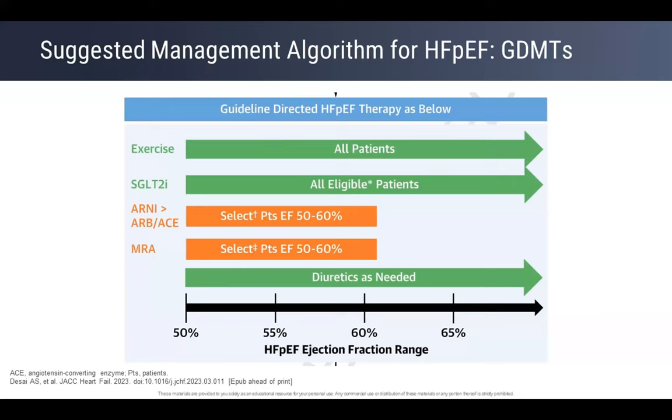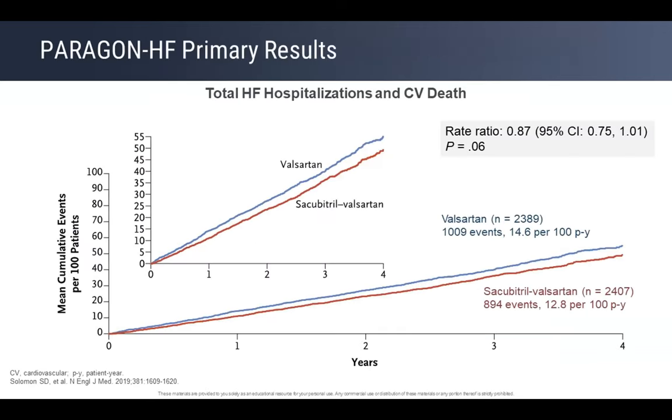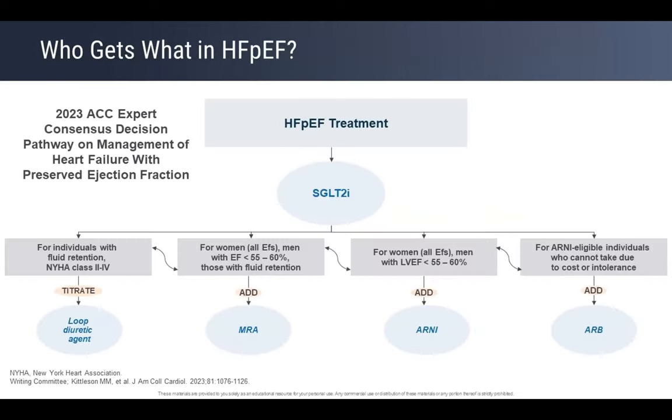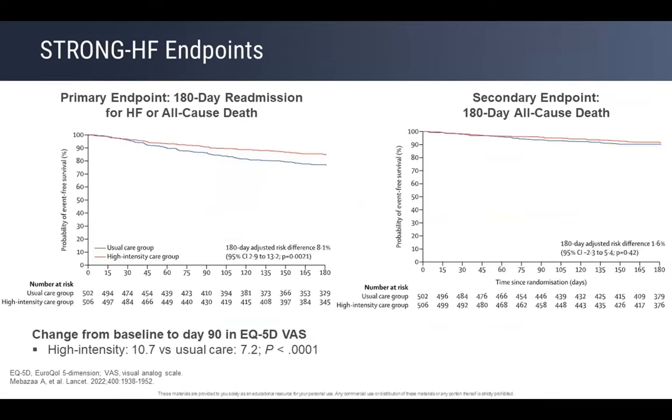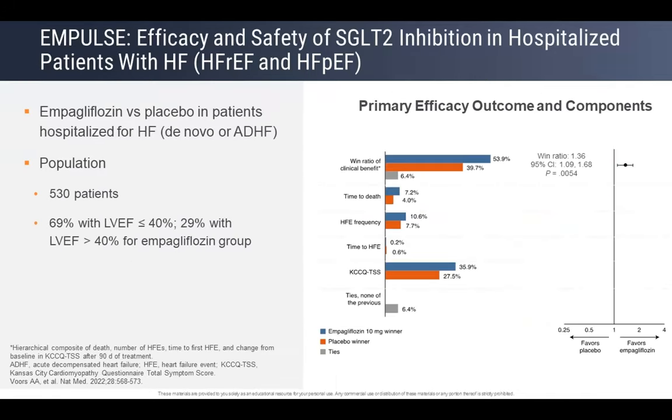Then for heart failure with preserved ejection fraction, this is part of the reading. Then you bring in your SGLT2, then we'll talk about those that have ejection fraction between 50 to 60. You can bring in your ARNI or ARB or ACE inhibitor, then also for 50 to 60, you can bring in your mineralocorticoid antagonist. Then if they are women, you can bring it across the board. So the PARAGON heart failure trial, I've talked about it, narrowly missed statistical significance, and more trials are still coming. I think these are the few things I would like to say before we conclude by saying that the management of heart failure is evolving.